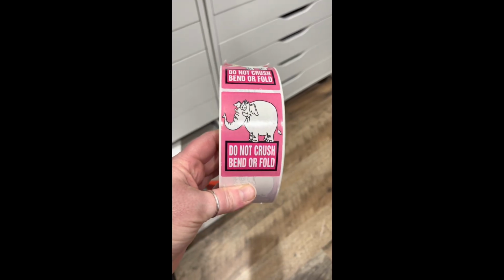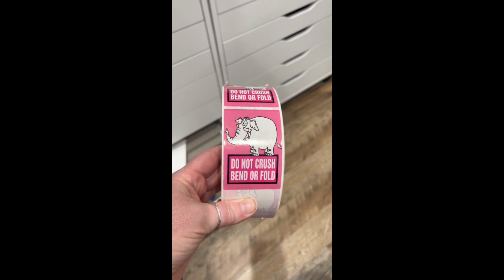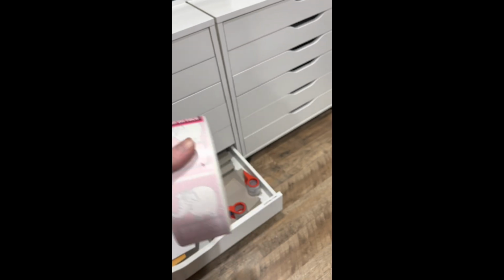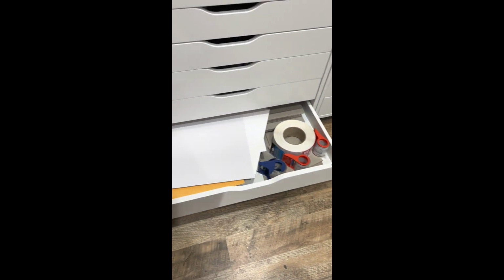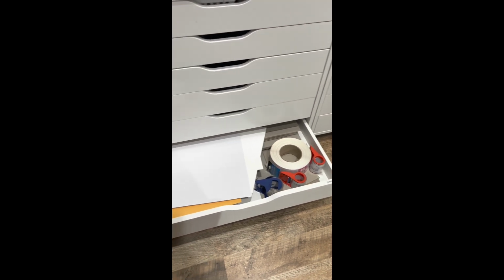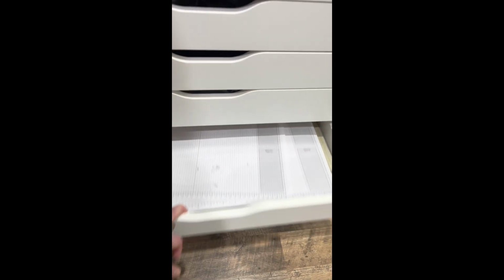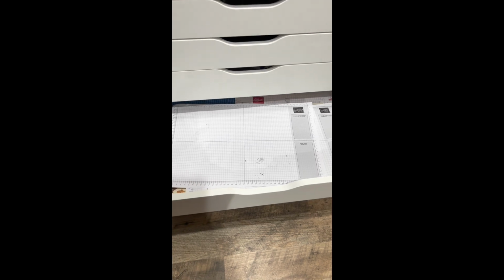Sometimes I'll slap these on the outside of the package. It says do not crush or bend or fold. It's just a little cute sticker. I think I paid like $8 for this whole roll. I could be wrong on that, but I don't think I paid that much for it. The reason why I keep those is because I'll put those in the envelope to help prevent the card classes from bending. All right, so grid paper.